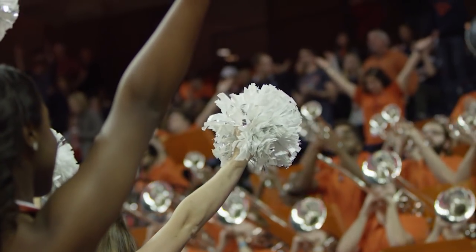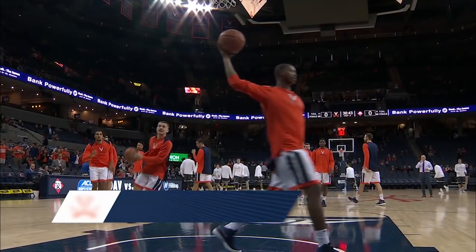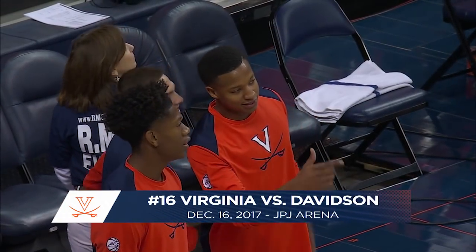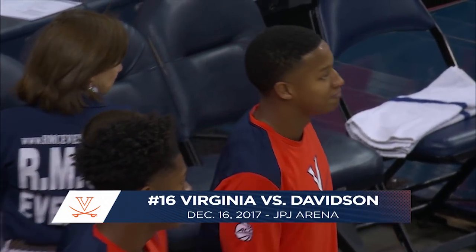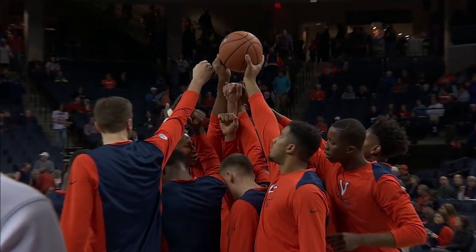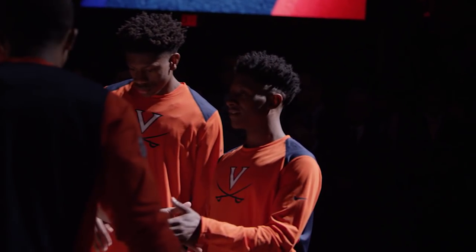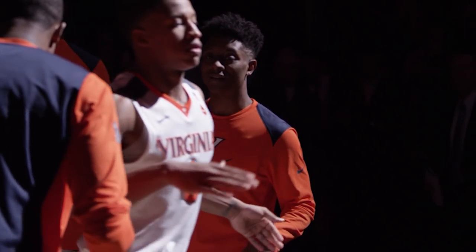Welcome to Charlottesville, Virginia, where it is the 17th all-time meeting between number 16 Virginia and the Davidson Wildcats. Glad to have you with us. It's two teams that go about it very different ways. Tony Bennett's team has been known for its defense. Here is a Davidson team that leads the country in three-point shooting.